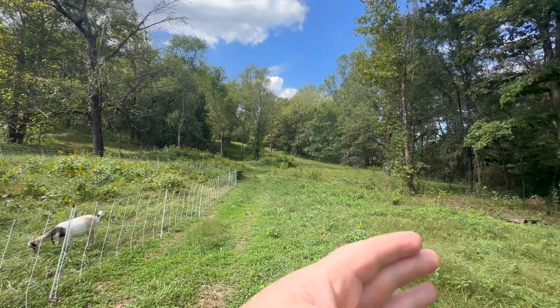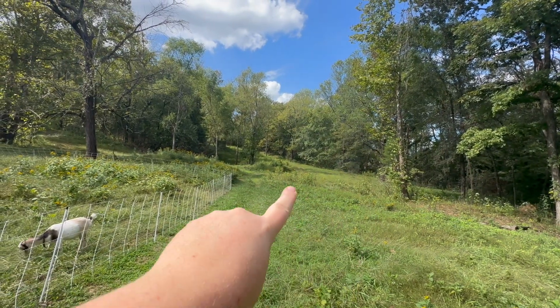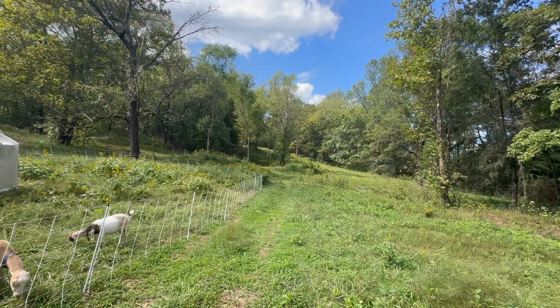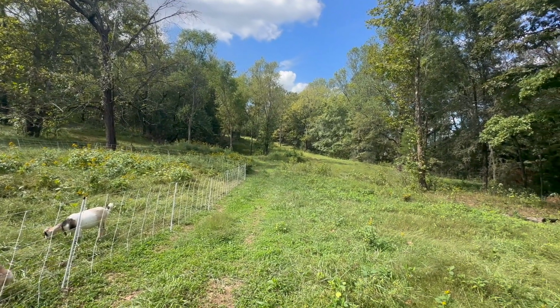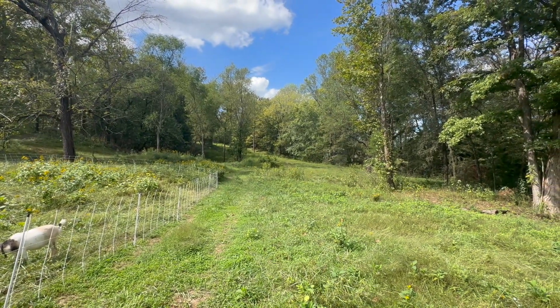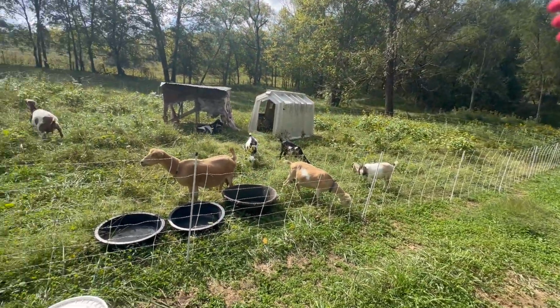The tree line here would be our property line, but this whole opening and it wraps around back, that is all totally cleared. We did not have access to that at all, which is crazy. And so it's cool to see it growing up and the grass coming in and changing. But here are our ladies.